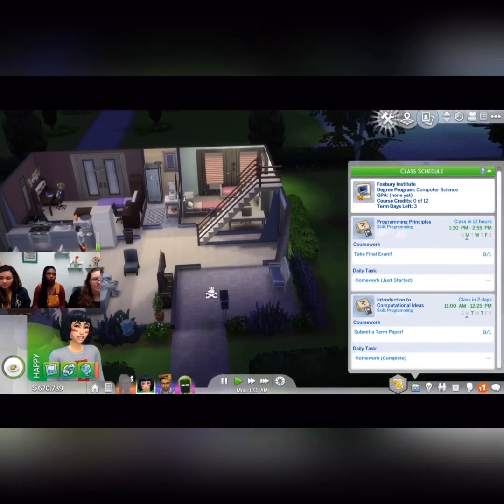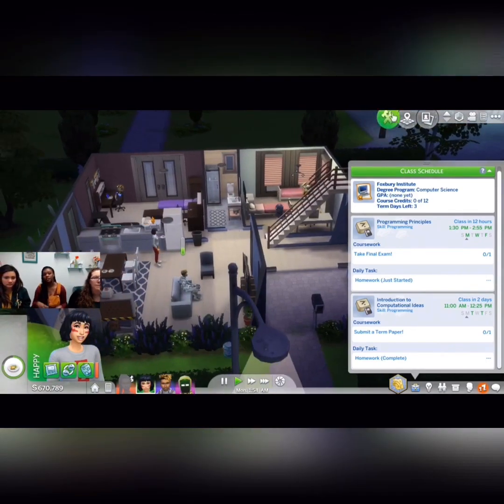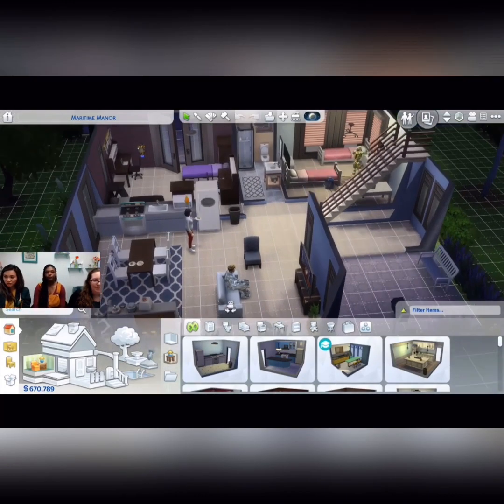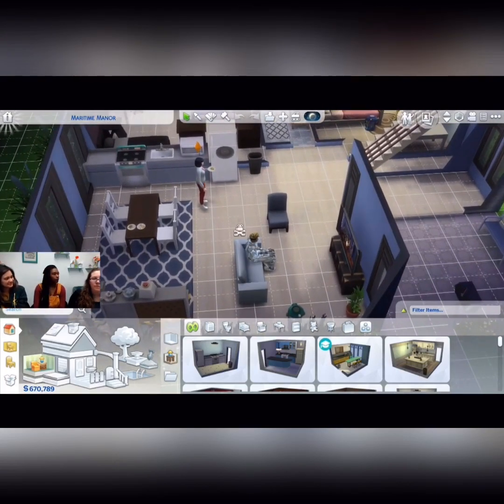So when you're finished with your presentation, when your sim has done all that they can to practice and to reorganize it, then there will be an option to present it, and they'll actually leave to go do that. If you look at the panel again, when Becca had it, there were questions about term days. When you enroll, it'll tell you how long your term is, and I think it's 6 days or 5 days.